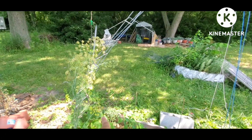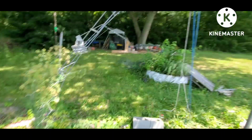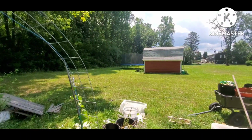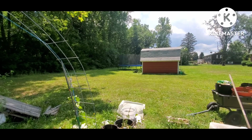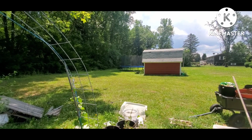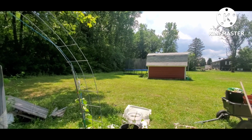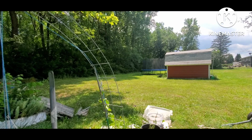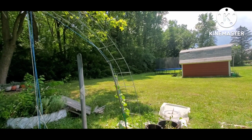And then on this side I have, I believe, Zeke, don't be in those bushes. Caught him. Look at him. Don't go in those bushes. I think there's a squirrel in there. Zeke, get out of those bushes.